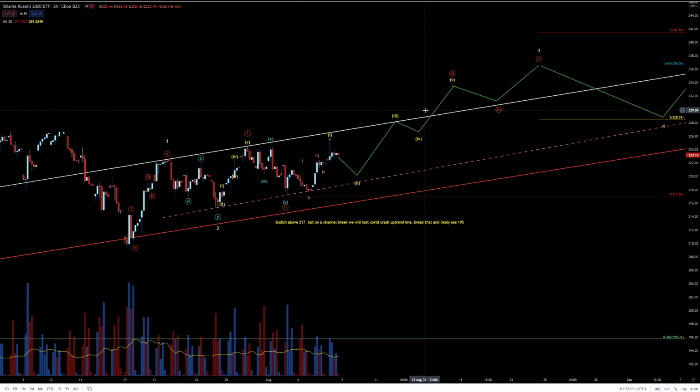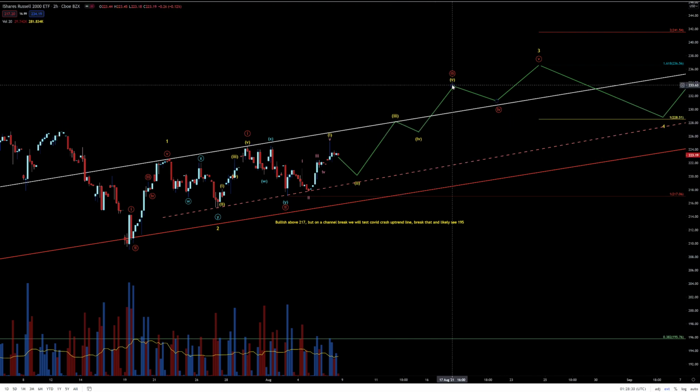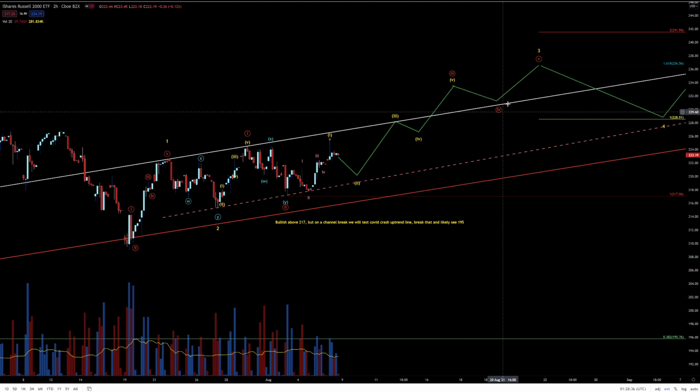So we're still going to see some choppy markets over the next week or two as this is all decided. But I do see us breaking this resistance. And when we break above it, I think we'll get up to about 235, maybe 233, something in that ballpark. From there, we'll backtest the trend line. And then I do ultimately see us rallying.